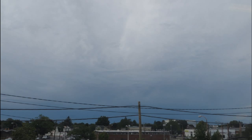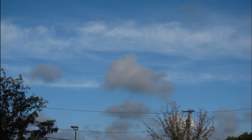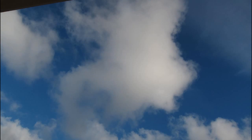We never really got any thunderstorms here in Nassau County, not in central Nassau, just a little light shower that went over Hicksville. But some really interesting skies. These are from today, so I figured I'd just share them with you. Now, let's get to this weather update.